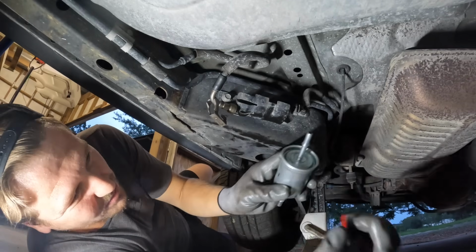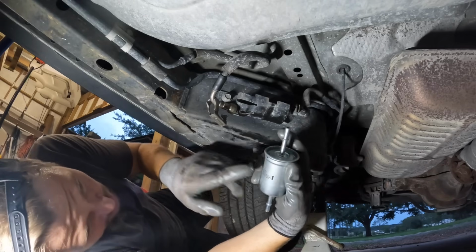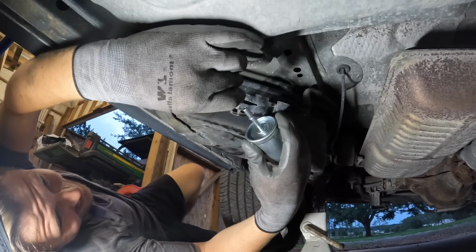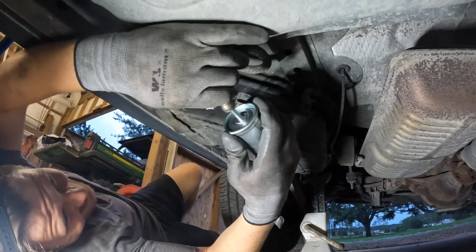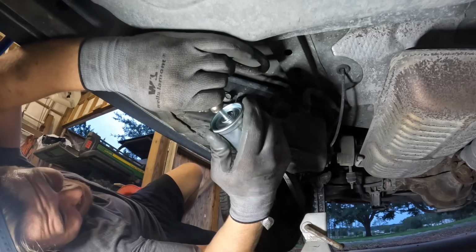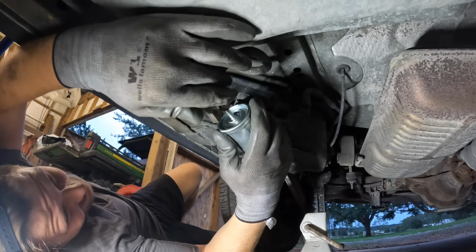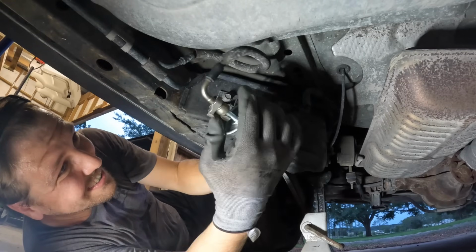All right, the other one, the arrow was pointed towards this part. That was really hard to get apart, so I'm going to do the same thing here. And as far as I know, it's just push in. Yeah, snaps right in there. I mean, it went back together a heck of a lot easier than it came apart.